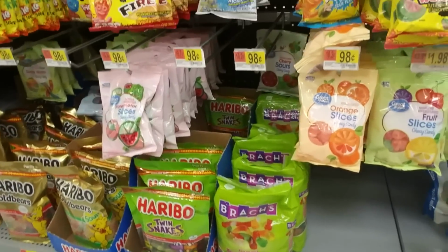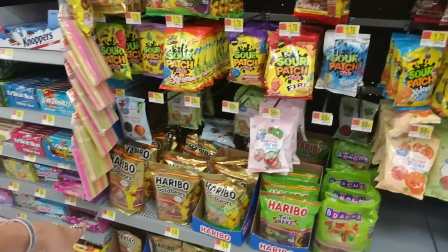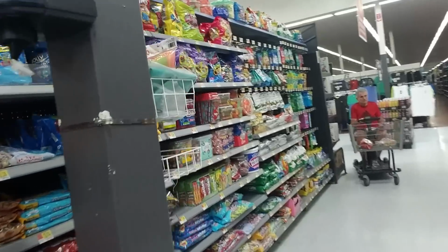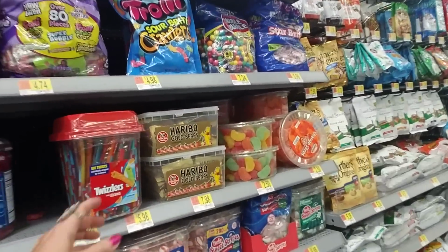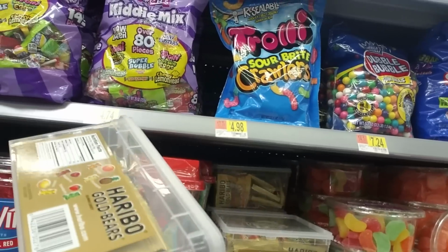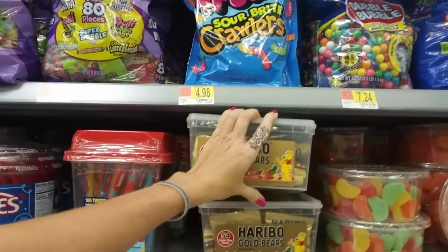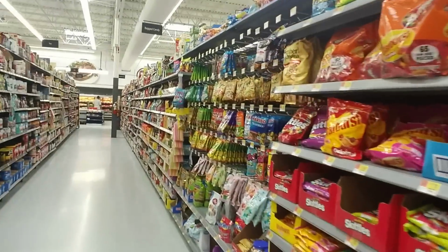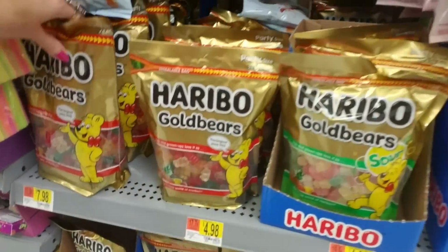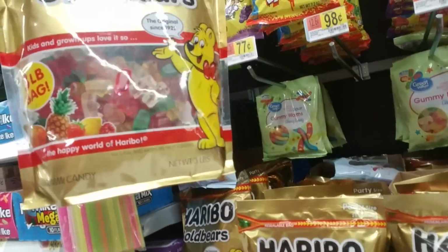God almighty, look at that. Where are the giant? There used to be a giant thing of Gummy Bears. I know because I bought some one time. Well, maybe this is what I'm thinking of. They used to have a bigger one, but you can get these individual, that has individually packed things in there. But then you can also get this one. God, this is 3 pounds.